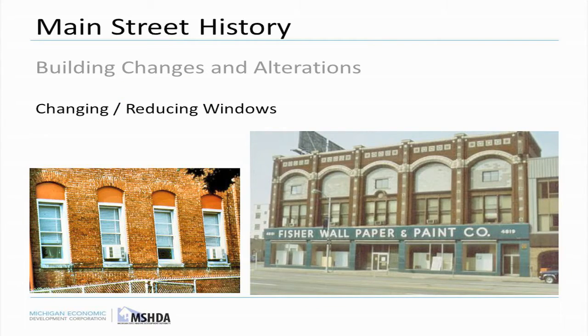Another thing they did was to reduce or change the windows. So instead of windows with the rounded arch top, they put in normal rectangular windows because these were cheaper. And in some instances, they covered the windows up entirely on the upper levels because they weren't needed. Sometimes the upper levels of the buildings were unused, and sometimes they just had storage in them, so they really didn't need the windows.